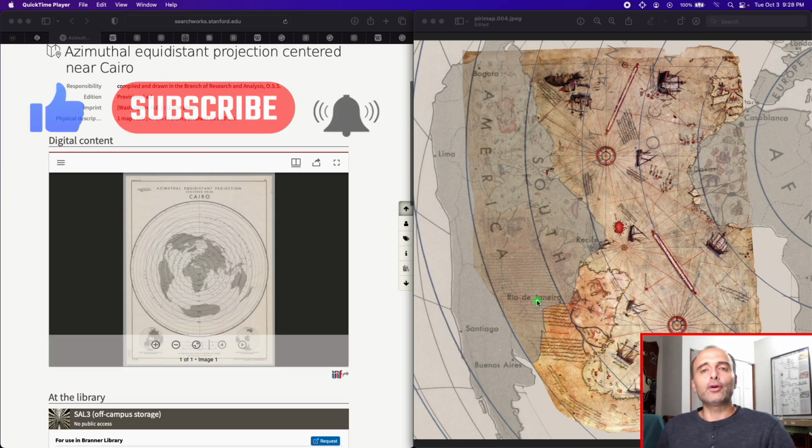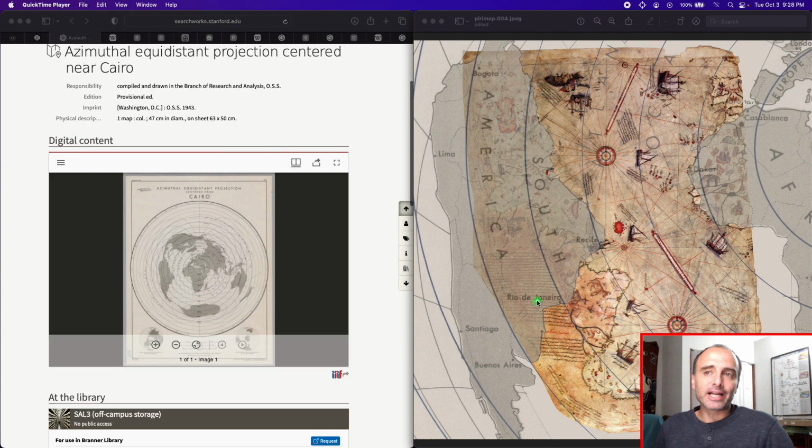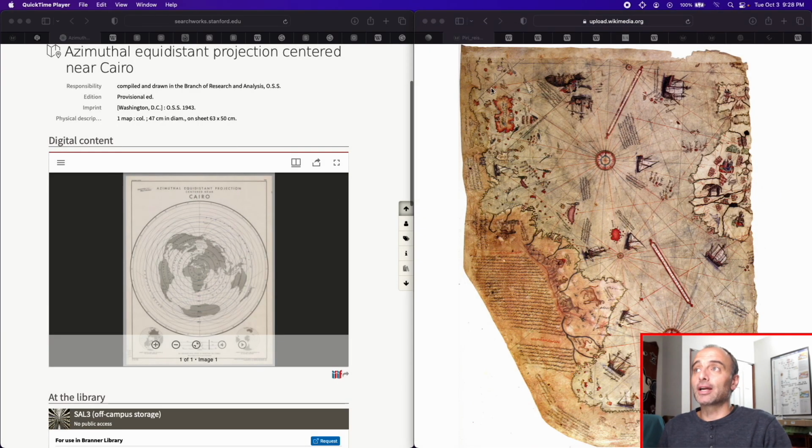evidence. Now you might say, okay, they don't match, but maybe Piri Reis got his math wrong and he was attempting to do a similar thing. Unfortunately, there's a problem with that. You see, this map is called an azimuthal equidistant projection. You've probably seen such a map before, just not centered on Cairo.